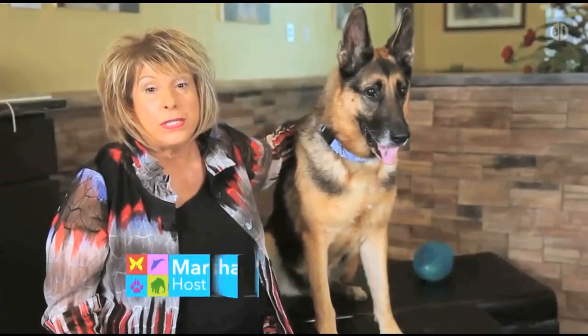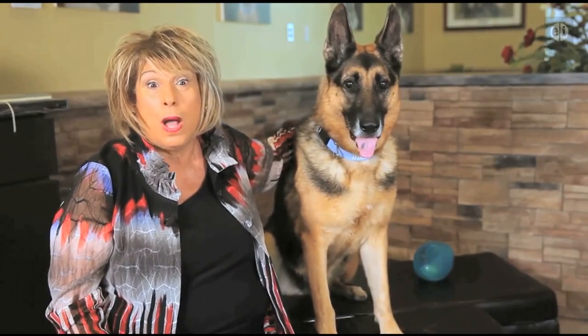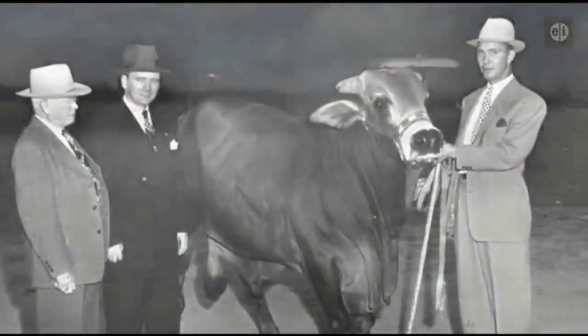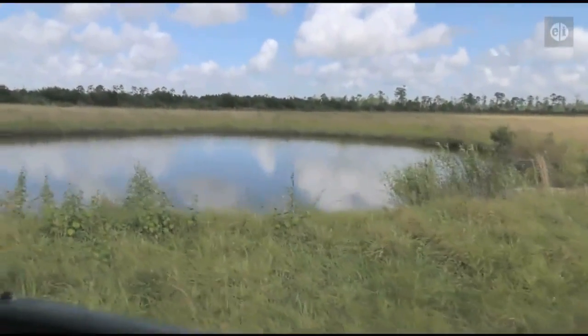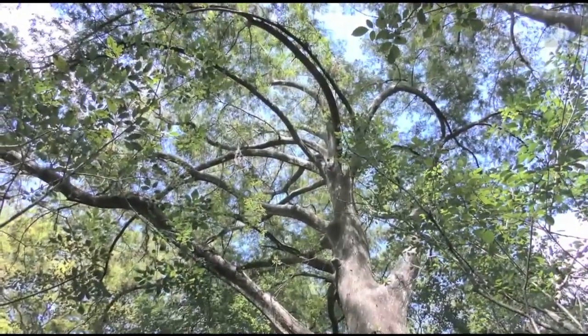An ecosystem is a group of living and non-living things, all interacting with each other in a specific environment, and each has their own specific purpose. What better way to enjoy some of Florida's ecosystems than to explore them on a swamp buggy tour? For Edward Babcock, there was something about this place, and it had an appeal like no other. And in the early 1900s, he purchased more than 90,000 acres here in Southwest Florida.